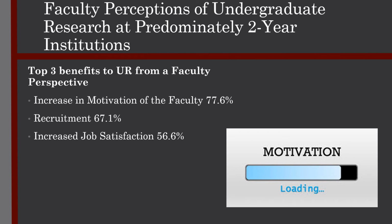So while time, funding, and lack of discipline-specific students or student interest are major barriers, there are some major benefits for faculty when they consider why they would participate in undergraduate research. When we asked, what are the top 3 benefits to you as a faculty member participating in undergraduate research? One of the things that people responded was an increase in motivation of the faculty. Faculty members enjoy working with undergraduate students. It's exciting and it's fun. And so this was something that was often reported.